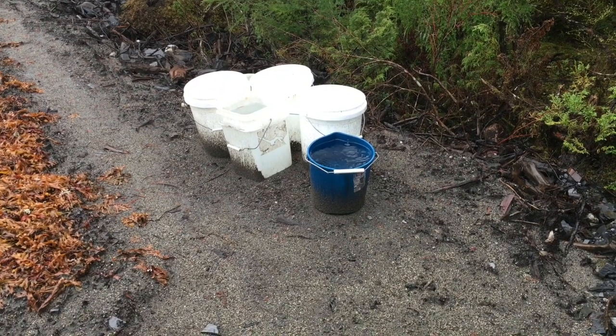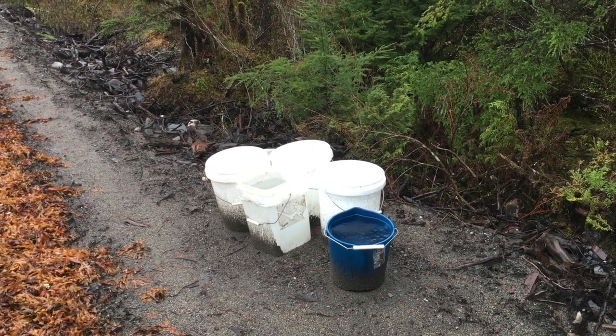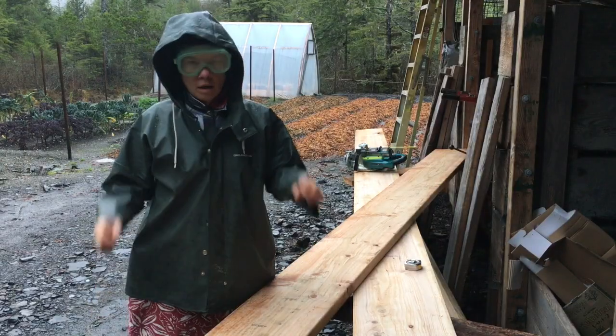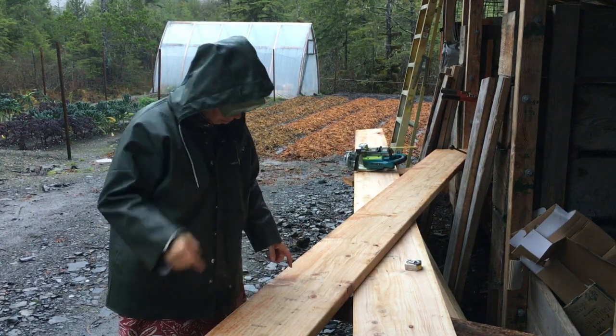It's starting to rain again. These are my buckets of water that I've been using to throw some water into the composting bins. That's a few inches of rain, right? God, these goofball safety glasses. My battery's running dead on the camera.